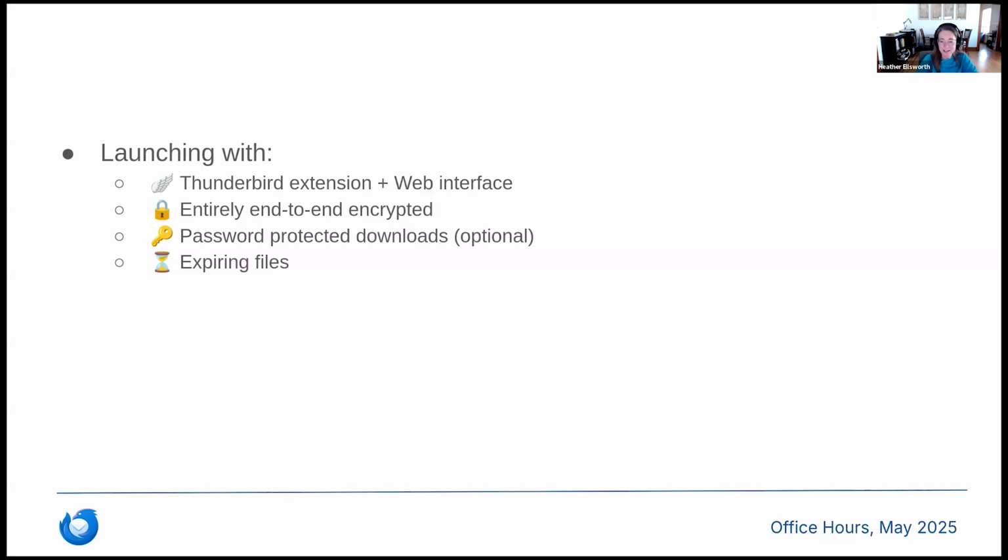Cool, nice. I like the 15-day default as someone who constantly forgets to do things. I kind of need that. Same. Now, what if I make a file and send the link, and then I realize I sent it to the wrong person? I'm like, crap.